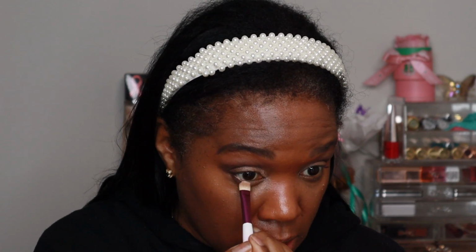I'm going to go with a flat shader brush. I'm going to use the Sonia G Lotus Builder brush for that. And I'm going to go over here to that first shade, Devotion. And I'm just going to, again, with one tap of my brush into the product, this is what I receive. I'm going to go now into the final shade, which is Passionate, and I'm going to add that to the inner corner, bringing it up and over to our lid shade, and then with the rest I'm going to finish the lower lash line.